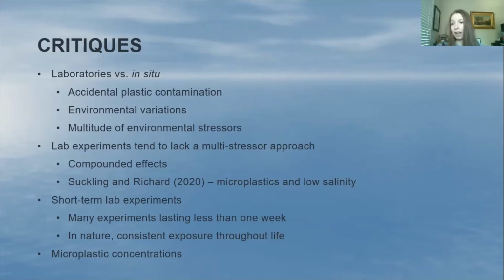Multiple stressors can have compounded effects on species, and Suckling and Richard, 2020, did a study on sea urchins, and they had 4 treatments. One was the control treatment, which is just normal, no microplastics, no low salinity. One was a low salinity treatment. Another had microplastics at high but environmentally realistic concentrations. And they had a combined microplastic and low salinity treatment. And that last treatment is the one that had by far the most significant negative effects on the sea urchins. But when you do look at one stressor at a time, you can have more of an idea of what that stressor might be responsible for in the environment, or at least partially responsible for. So the lab experiments allow for that kind of control.